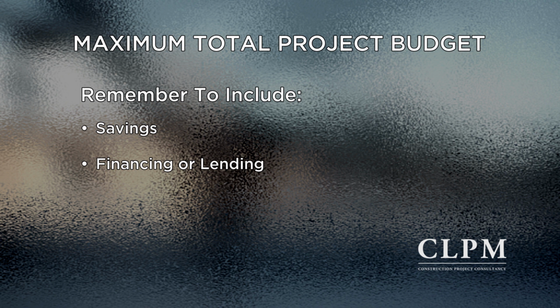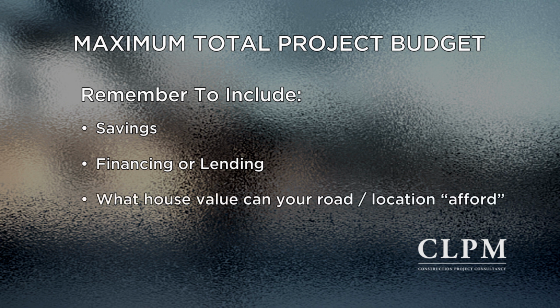Next, decide what you should spend. Bear in mind the house prices in your area. Is this your forever home, or will you soon be selling it on? And try to remain emotionally detached. Decide what amount would be a prudent investment. Use all of this information to help you set your maximum total project budget.